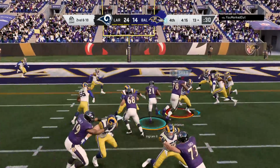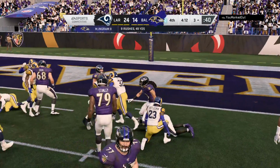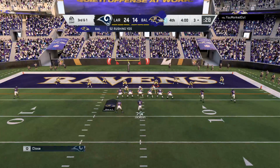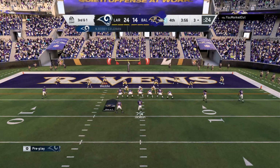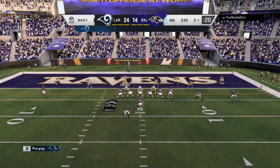Out of the gun, they give to Ingram. And he'll be brought down here at the 3-yard line. The Ravens on 3rd down. They've hit 2 for 4 thus far. They're up against a 3rd and 1 situation. Watch safety creeping.